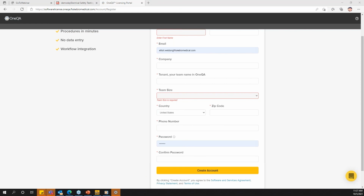You can. The Fluke testing equipment that automates is obviously great, but you can also use other brands or other Fluke testing equipment that does not automate. So you know, it's any testing equipment that you have that you use currently, you can use with OneQA.